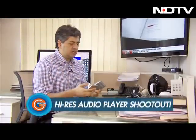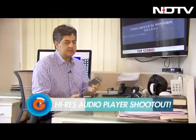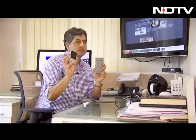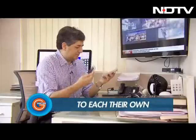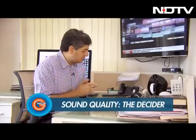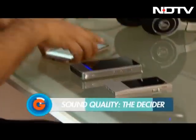When it comes to the user interface and the operating system, this uses Android, this has its own. And again, personally, I would prefer this to the Android, but then maybe that's just me. Crucial question, of course, will eventually come down to sound quality. How do these sound? And how does it compare with what we were just discussing?